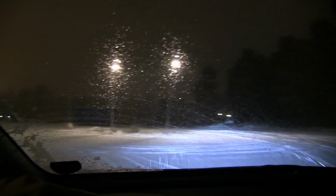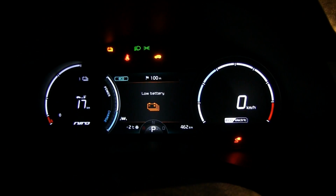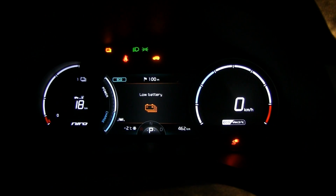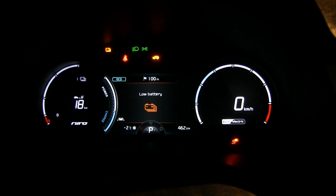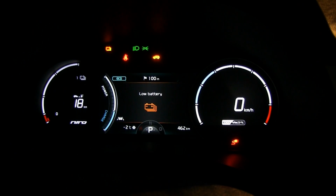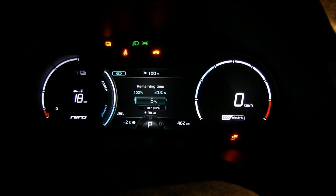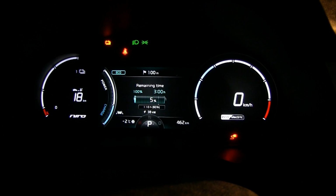Okay, here we are at Kiwi, and oh yes, both of them available. Oh, let's have some juice fest. Alright, we are juicing up. I want to see the charging speed. It should be more than 40 kilowatts. 38, okay, yes, that's not too bad. Let's see if it goes up or not.